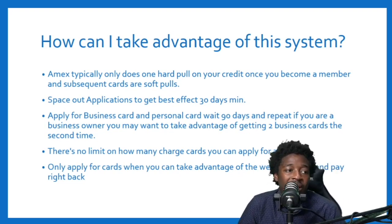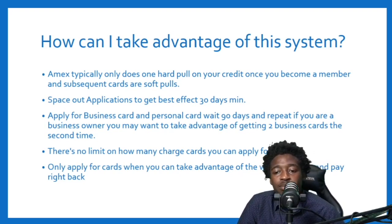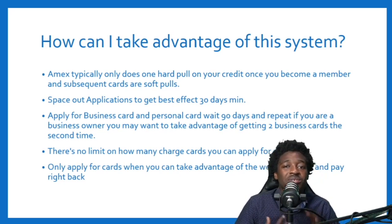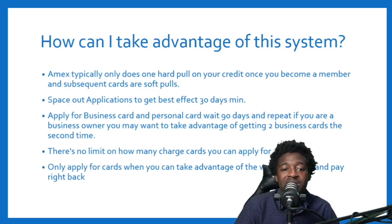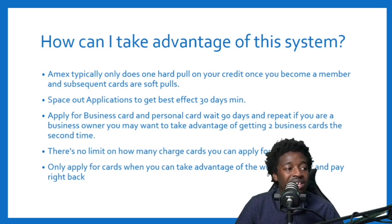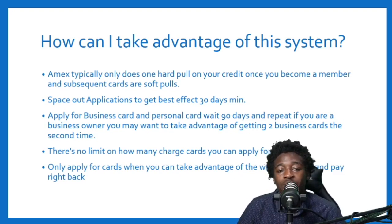Next, there's no limit on how many charge cards you can apply for at once, and especially on the business side. Once again, if you're taking advantage of that business side, it's going to be amazing for you because you're going to be able to get so many cards and so many things. So boom, that's telling you right there, you can apply for up to 10 business charge cards in one day and just keep getting back-to-back approvals. Next, only apply for cards that you can take advantage of the welcome offer and pay right back.